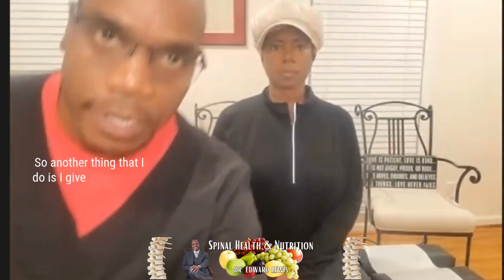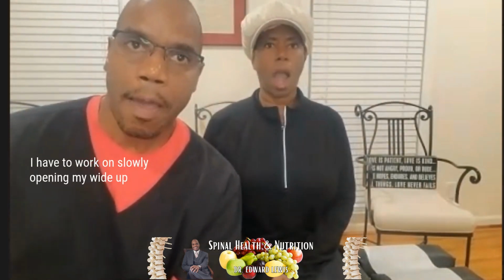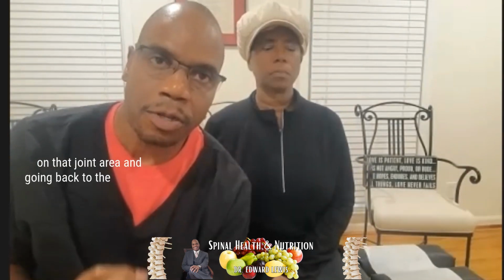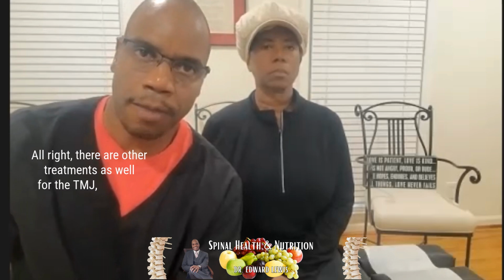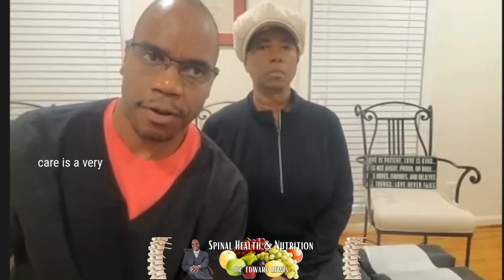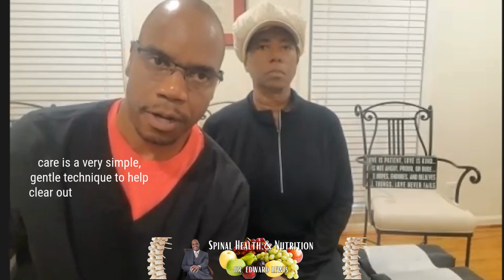Another thing that I do is that I give my patients exercises to do for the jaw area. I have them work on slowly opening the mouth wide and closing it, open and close it back and forth, and also moving their jaw area side to side like that. The purpose for doing that is to help loosen up the joint area, because if there's no movement, that can also lead to a lot of stiffness on that joint area and going back to the grinding and popping of the joint. There are other treatments as well for the TMJ, physical therapy exercises, and other additional exercises that they can do. But the chiropractic care is a very simple, gentle technique to help clear out TMJ problems.